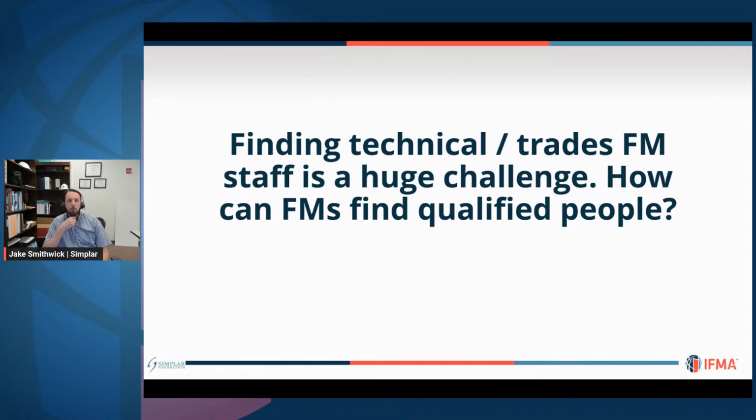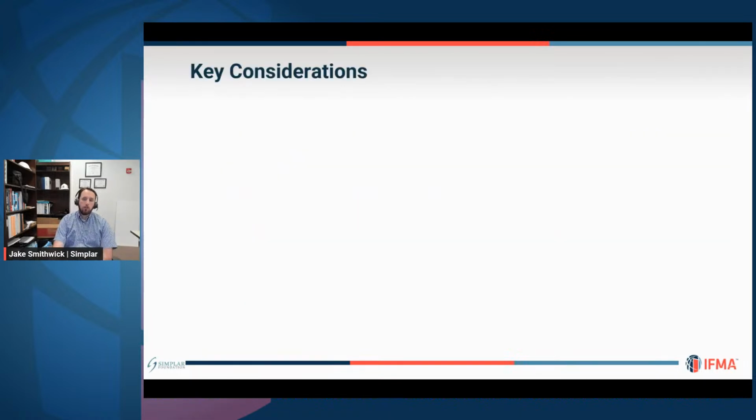But again, the main takeaway here is that finding people is really challenging, and it's something that is going to be a challenge for a number of years. So keep that in mind as we think about this. So in conclusion, here are some final key considerations or final thoughts about this.